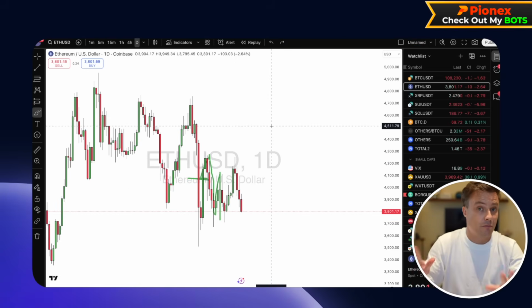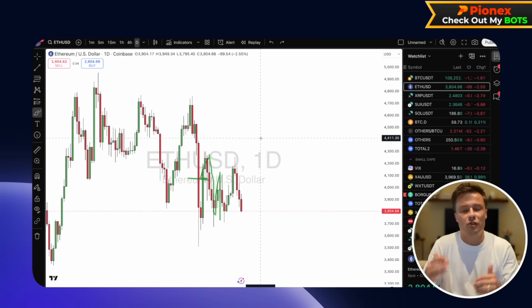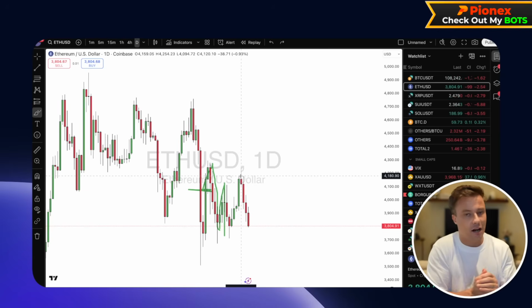This should sound incredible. If you've been holding crypto for a long time, this should sound great because you'll be able to take profits, find good entries, and this all happens automatically. You don't even need to do anything apart from set this up. So how do we set it up? Let's get on with it.